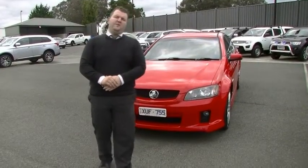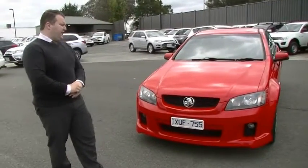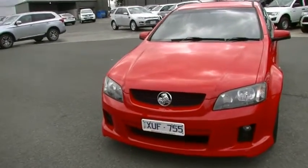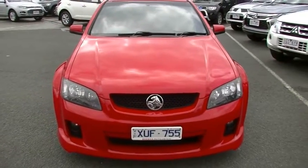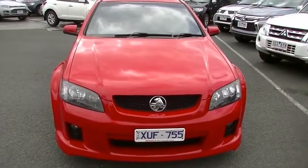My name is Mark Hoffman and today I'm here to show you around a stunning condition 2009 SS Commodore sedan. I've actually owned one of these myself, as most of us here in used cars have owned one of these cars, and we love them. Now this one, you are going to struggle to find one in this sort of condition. It is really that good.